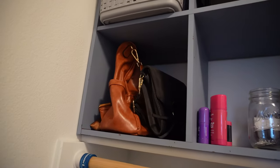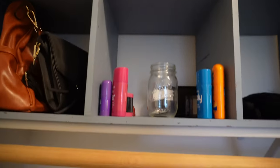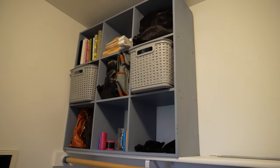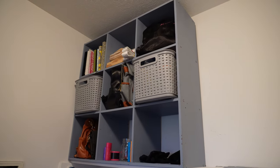And then just some of the bags that I still use occasionally. I use a lot smaller of a purse usually, but sometimes I need something a little bigger. Running stuff, and that's it. So I'm glad I kept this up here. It is not beautiful, but it is functional, so can't complain too much.